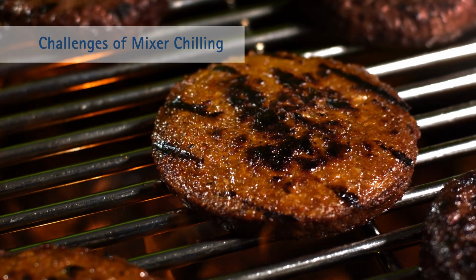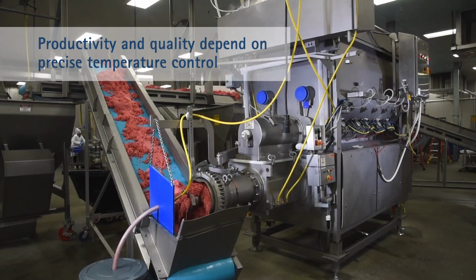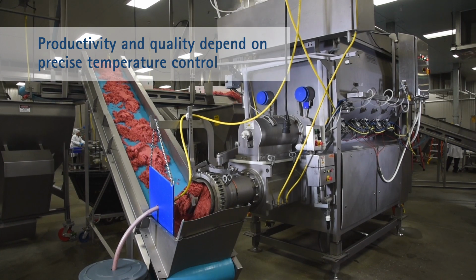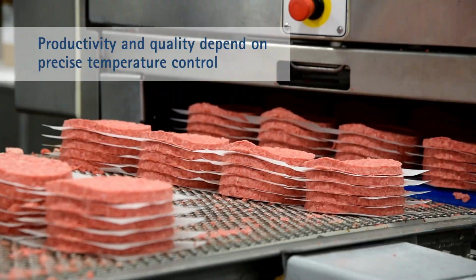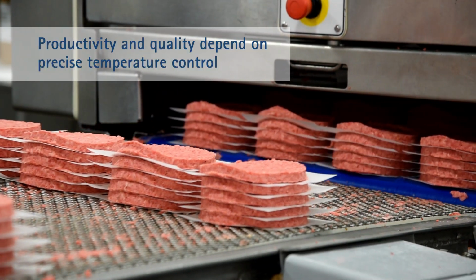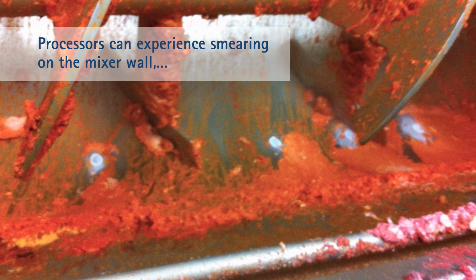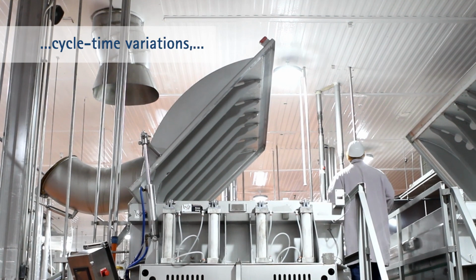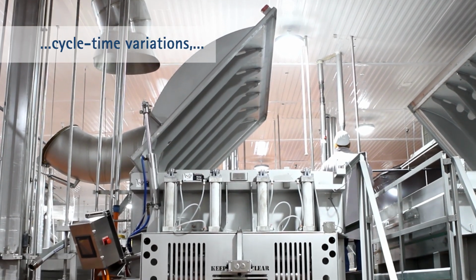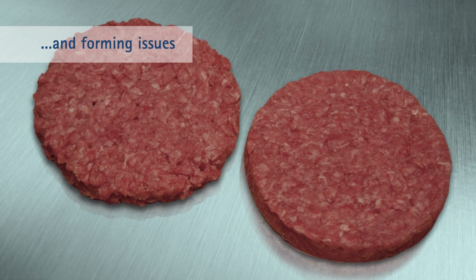In processing ground meat or poultry, seafood products, or even chilling dough, productivity and quality hinge on precise temperature control at the mixer, blender, or kettle, and there can be no compromise on food safety. Processors may experience overworked meat, build up on walls, or fat plating out or smearing. Operator adjustments can lead to variations in cycle times and make batches too cold or too warm.